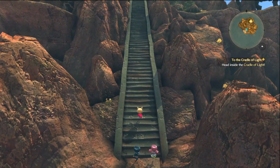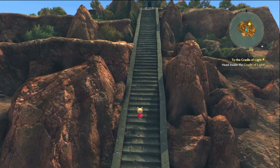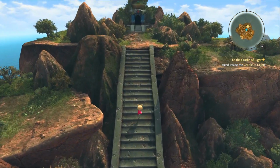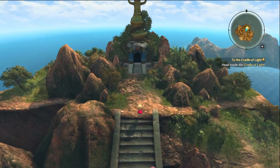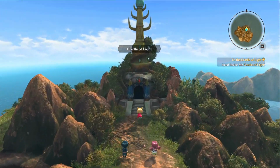Okay, and let's go up the stairs. I'm already tired. Halfway done. We got it. Come on. Short break. Stupid stairs. Okay. Cradle of Light.